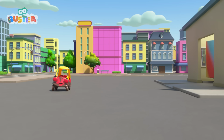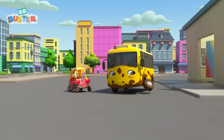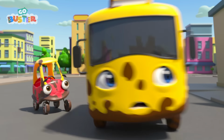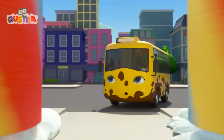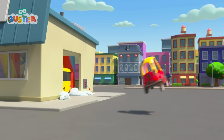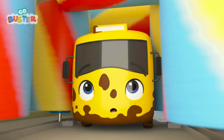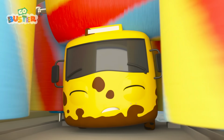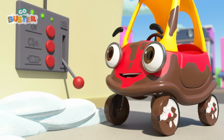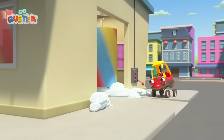But wait, that's not right. They're still muddy. The car wash didn't clean them. Something must be wrong. Buster goes to take a closer look. Cozy tries pushing some buttons. Oops! The roller bonks Buster on the head. And what's this? The water button? Uh-oh, what's that noise?